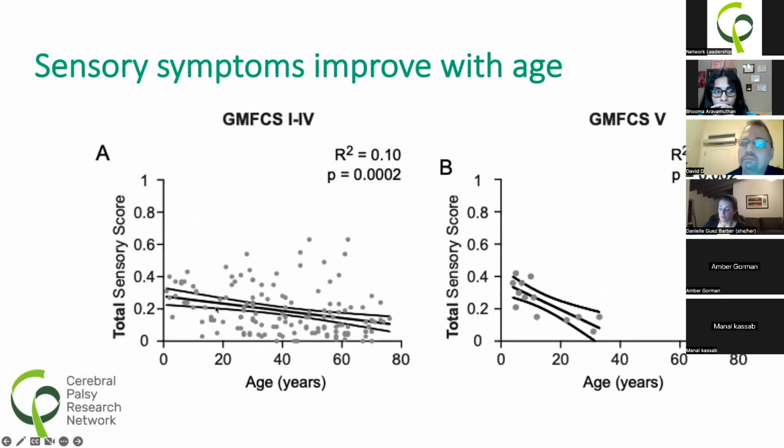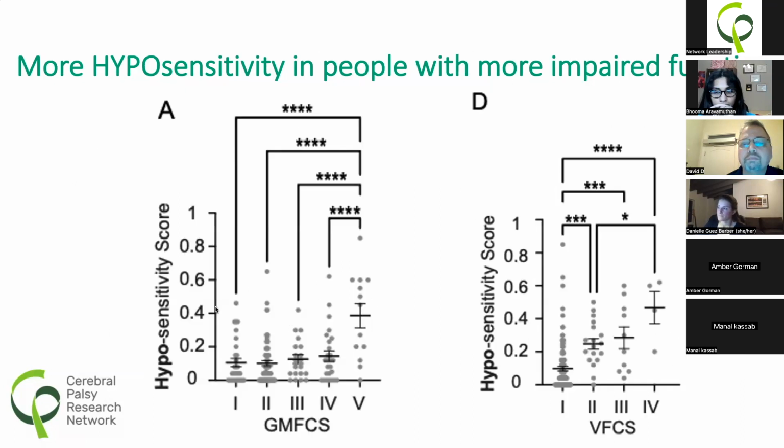So Danielle, could you please just comment on the bracketing that's at the top, the bracketing with the asterisks? So here, these are the statistical comparisons of comparing each group to the level 5 group. You noted, Paul, that we don't have the same number of people who are gross motor function level 5 compared to, we have a lot of people who are gross motor function level 2 who took the survey, right? So it's not an even distribution. And the results also were not evenly distributed.